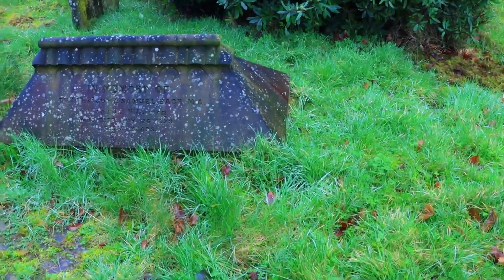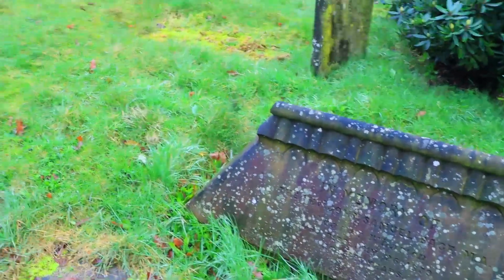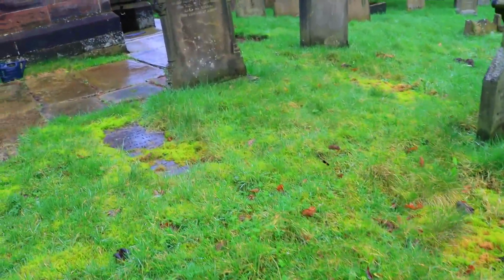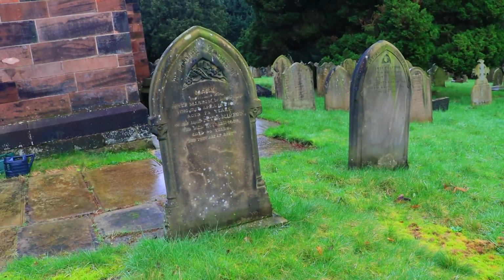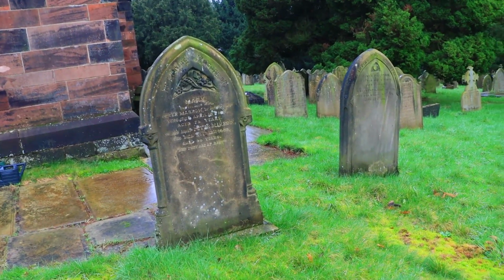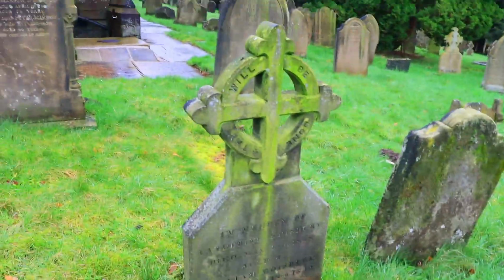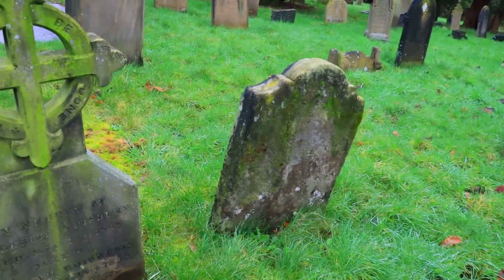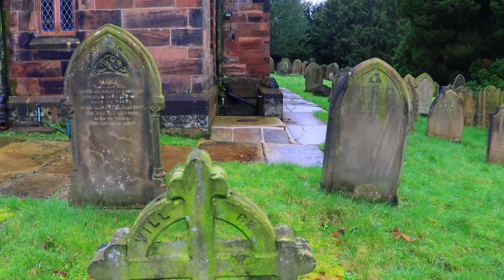Another one with a funny shape. Again, it's generally the ones up near the church, the closer to the church, the higher the status. We've got a big rhododendron tree here, which in a couple of weeks will probably be lovely. Nice little symbol on this one. These are all covered in mould and stuff.